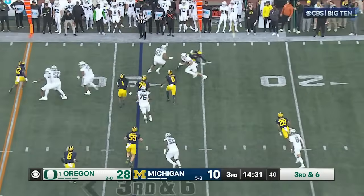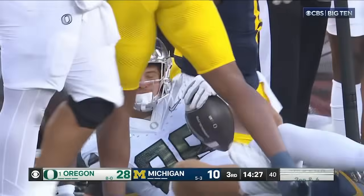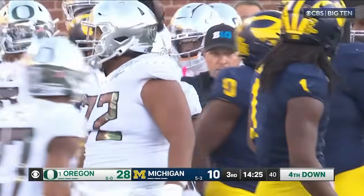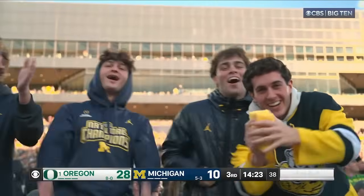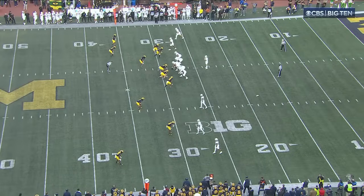Snap was a little off. The throw wasn't. And Herbert is short of the first down. You know, he went to the play he wanted, tried to get the quick screen right into the teeth of the blitz. He knew it was man-to-man coverage. He knew they were coming.